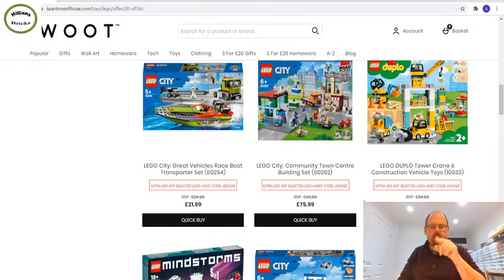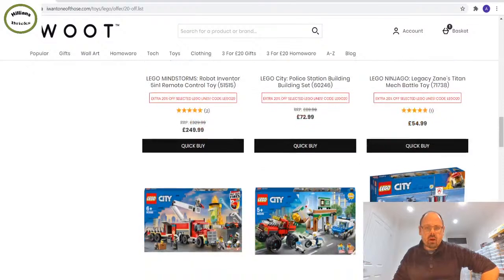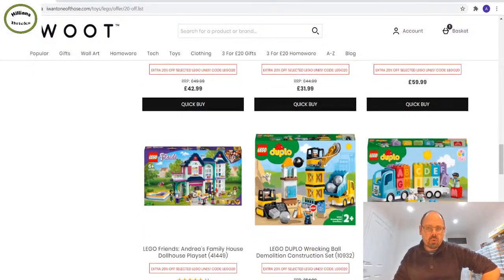And I think I've parted this set out before. Got lots of minifigures, and obviously the base plates. The road plates went in no time. They got snapped up very quickly. But yeah, I think it's worth looking through these with the code.